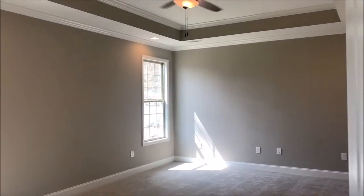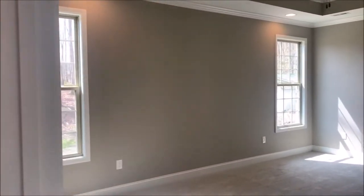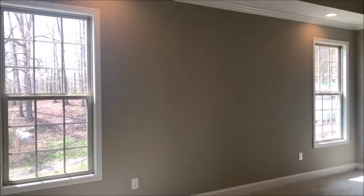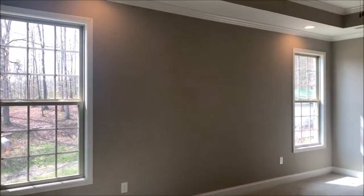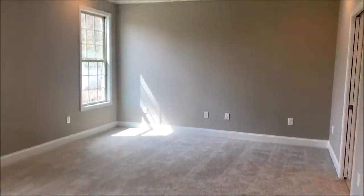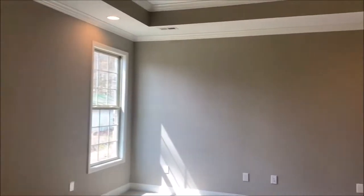Entering the master bedroom, you see this beautiful wide open space with a perfect spot here for a king headboard. This house backs up to some woods, so that's a beautiful backdrop for your bedroom. So you've got a lot of space here. There are several of these built in the area, and I've seen as many as 7 or 8 pieces of furniture in this bedroom. Look how big this is.